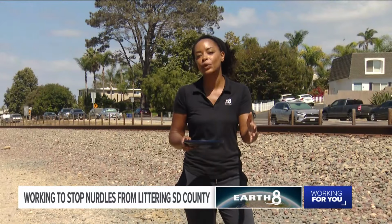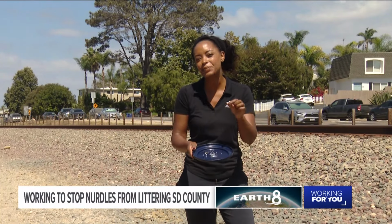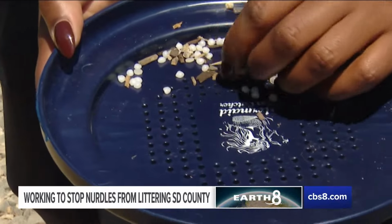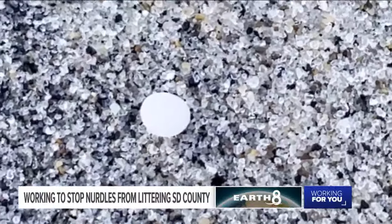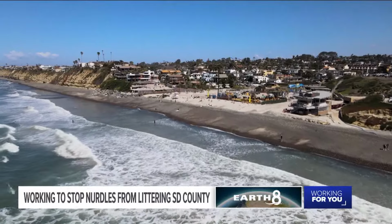I'm here on the pathway near the railroad tracks in Encinitas, and that's exactly where I found these. You're talking nurdles. It's a tiny plastic waste that's making its way from the tracks all the way to our ocean, and unfortunately contributing to a larger pollutant problem that we have. Nurdles sitting on the beach, and that's just one of many hiding in plain sight. These tiny plastic balls have been found littering our coastline.